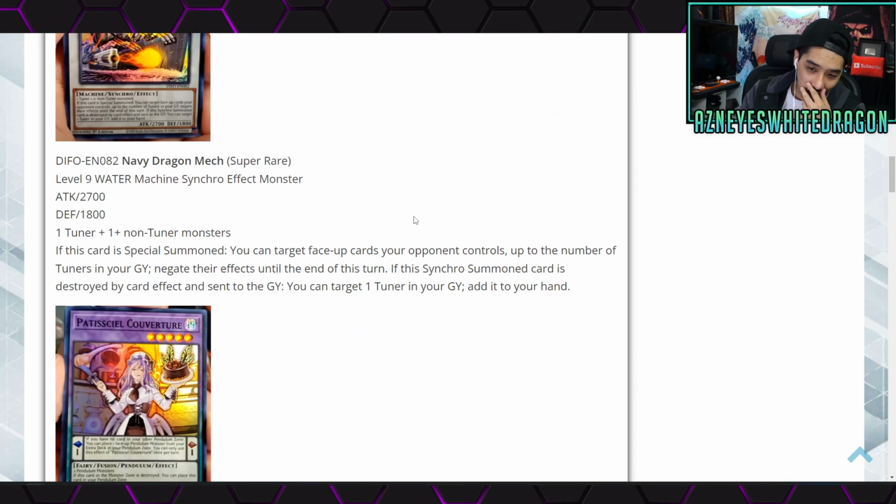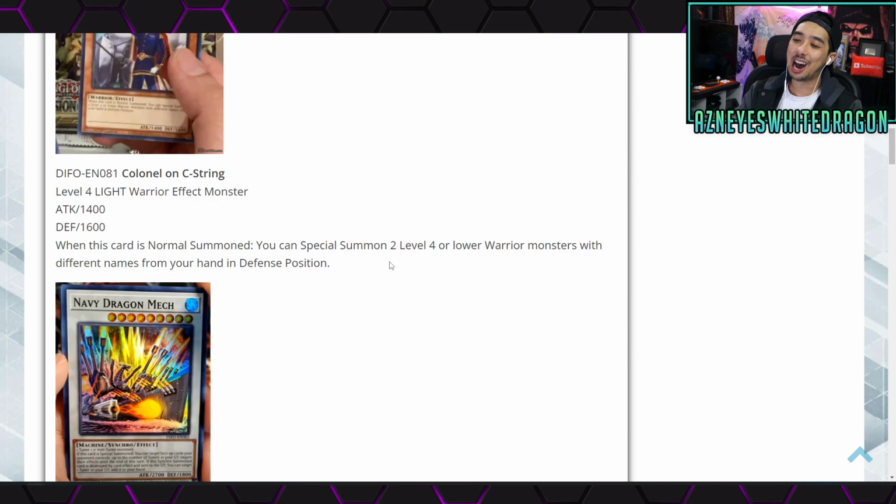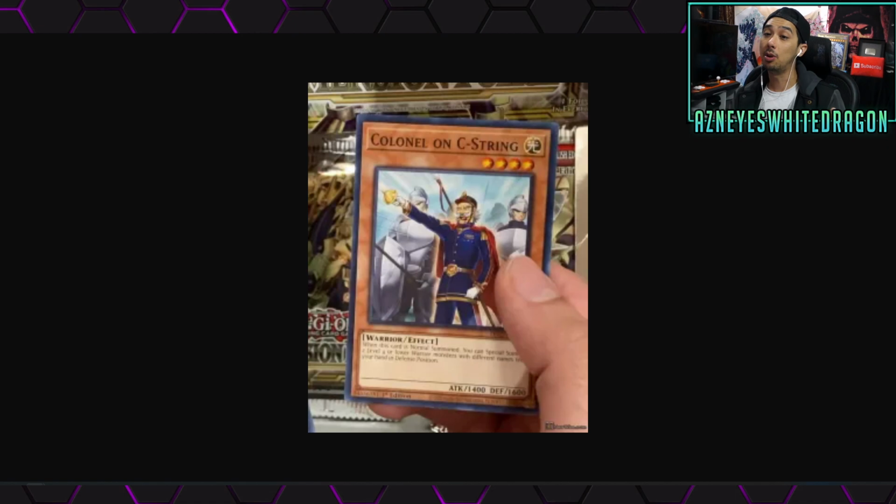In terms of the good cards in here, I would say the most exciting card is really the Colonel on C-String. But that's my thoughts. You guys can let me know yours down below on any of the cards we talked about.